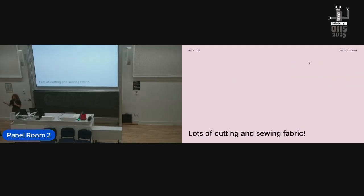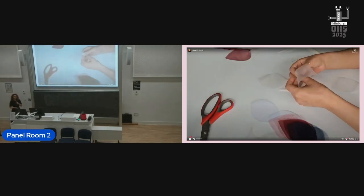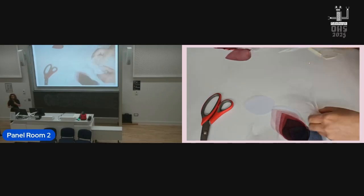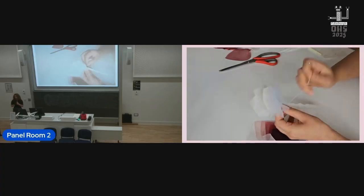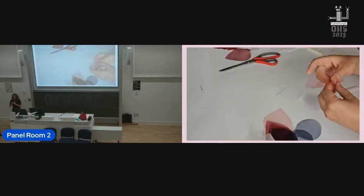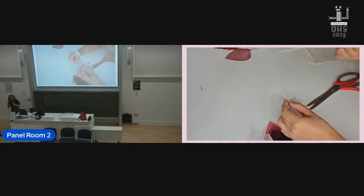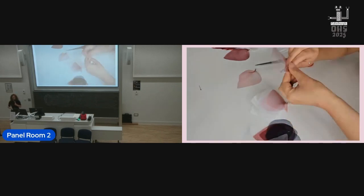What then ensues is just lots of cutting and sewing fabric. So I have a time lapse of all the sewing. I made all these paddles with the help of my sister and my niece, and I sewed them all to these spines. It was a very painstaking process because you need to fold them in a way and then sew them onto the spine and create this flow with all the colors that blend into each other.